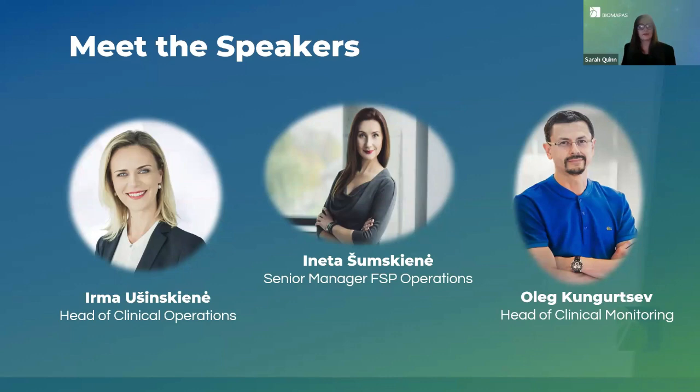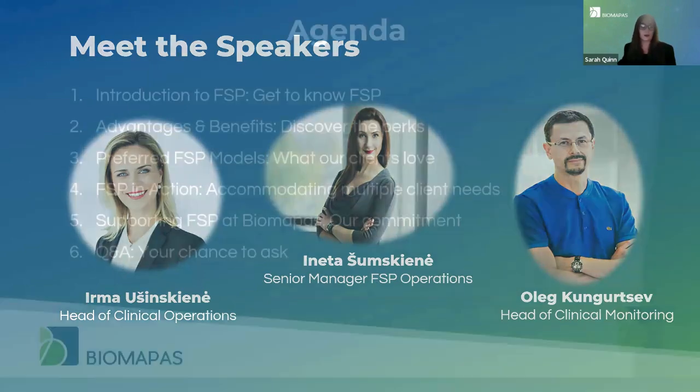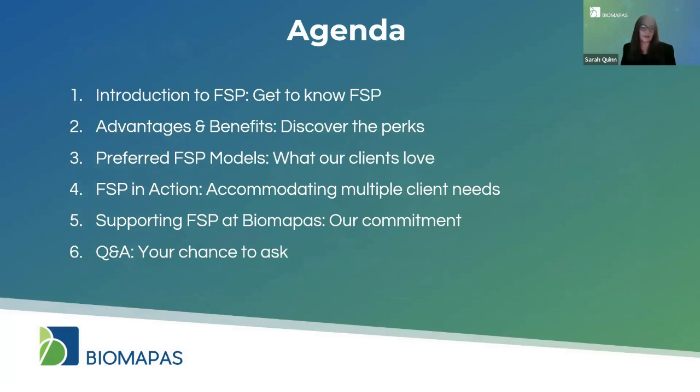Between them, the team have 56 years of experience in clinical research and a wealth of expertise navigating the landscape of clinical trials. Our agenda for the next hour will be packed full. Irma will introduce us to FSP and then talk through the main benefits that FSP brings. Ineta is going to follow on and highlight 4 different FSP models which are favoured by our clients. Ineta will also bring these models to life for us by demonstrating them in practice and giving working examples of the way our models accommodate multiple client needs. Finally, Oleg is going to discuss how we support FSP here at Biomapas.